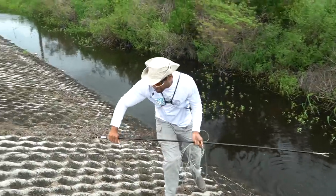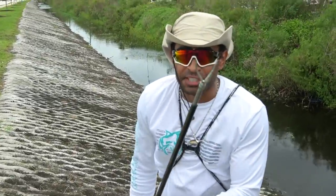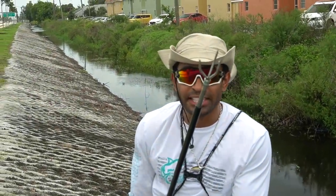Those freaking armored catfish are so hard, they're like rocks. Need something sharper. Look what it did. That was from hitting the catfish, bent out the whole thing. That's crazy, right?